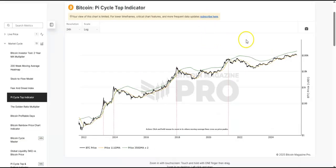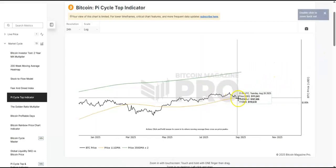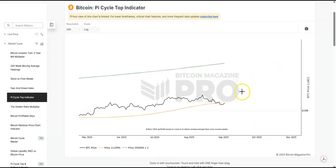Now, this is the Pi cycle top indicator, and if we zoom in, you can see it's still got a long way to go before it's actually crossed. And what's interesting, if I zoom in, it kind of looks like this orange line is curving away from this green line now. So really hard to say because we do have this black line kind of obscuring it. So yeah, I can just speculate on that, but it does look like that in my opinion.